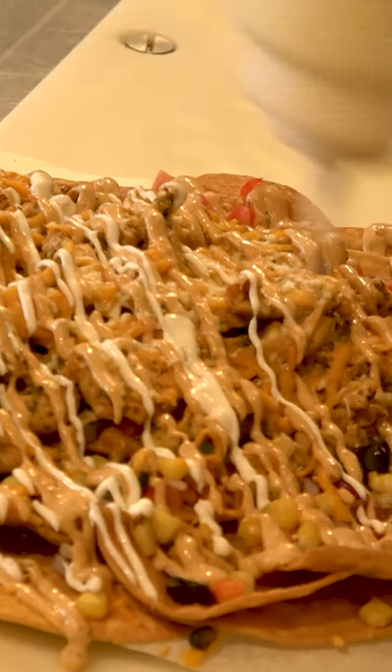Okay, what do you do, two tortillas? So we double it up so it holds better. Okay. Or you can make two tacos out of your one taco, if you like. Oh.